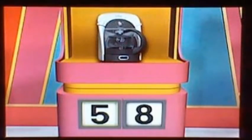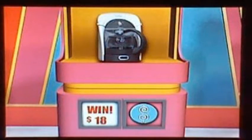Next item, Rich. Serving hot tea is a snap using this convenient tea maker. Tell me if this is the first or last number in the actual price of that item. Which one's the correct price? Is it 5 or 8? 8. Is it 8? $80. Oh yeah. 3 Plinko chips.